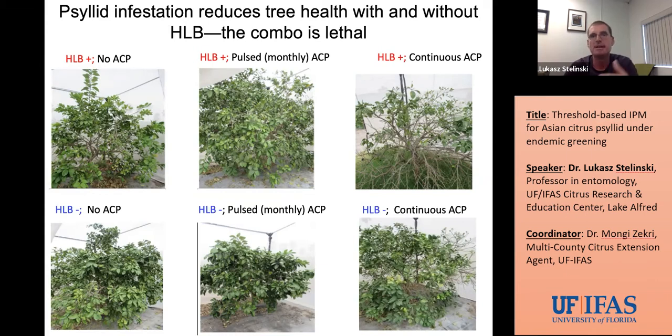So the top three pictures were infested with psyllids at various frequencies that had the pathogen that causes HLB. So those trees came down with HLB. The bottom three trees illustrate trees that were infested at various frequencies, but without the pathogen. So they got so-called clean psyllids or uninfected psyllids. So we separated those factors out, right? Pathogen is on top, and without pathogen on the bottom.